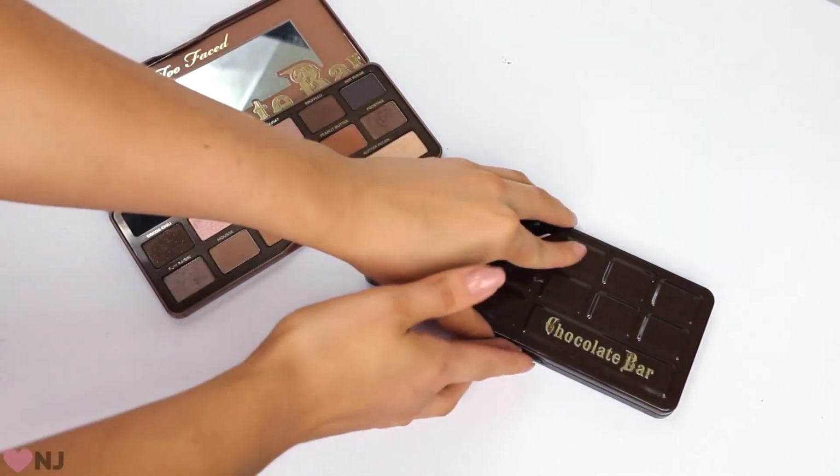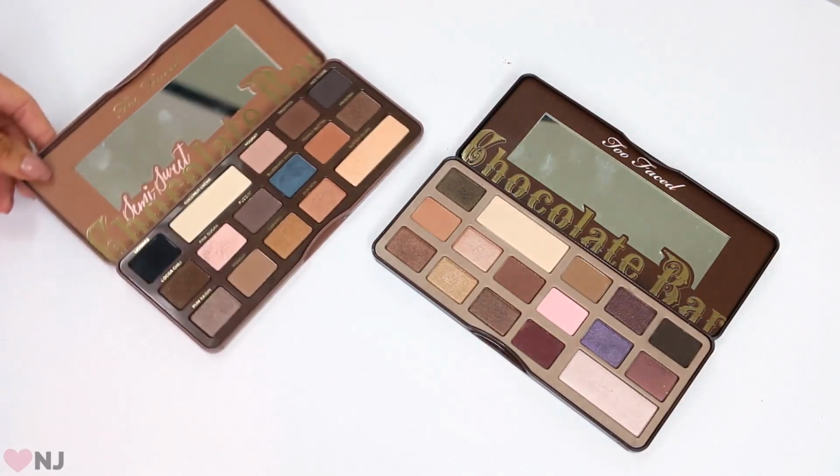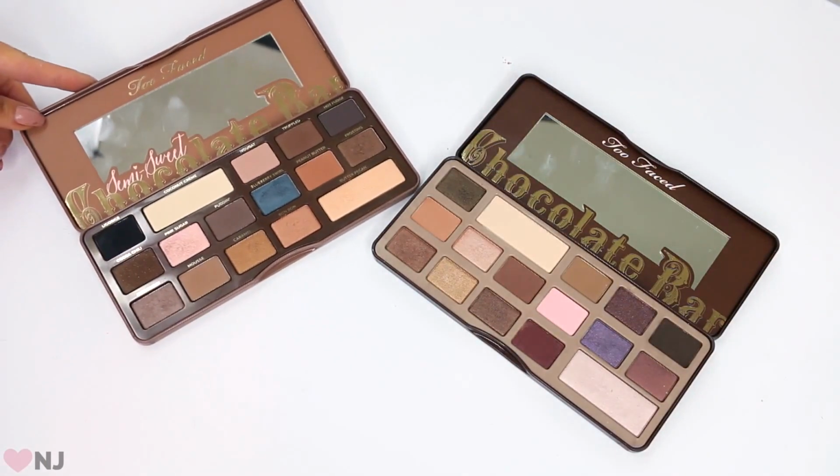We all know these. Oh, just looking at these palettes, I swear I can smell them. They actually smell like chocolate. Really great versatile palettes that can be used for a bunch of different things.